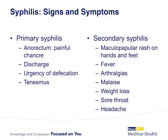Secondary syphilis occurs if primary syphilis is left untreated. This stage of the disease is characterized by a maculopapular rash on the hands and feet. In addition, patients will often have systemic symptoms such as fever, arthralgias, malaise, weight loss, sore throat, and headache. Also, it is possible that a condyloma lata may appear and can be misdiagnosed as human papillomavirus.